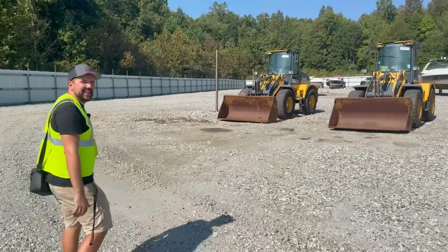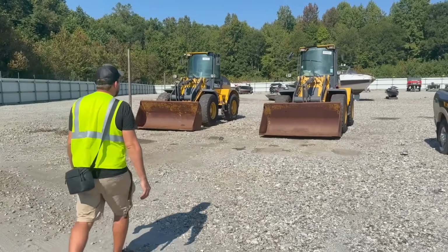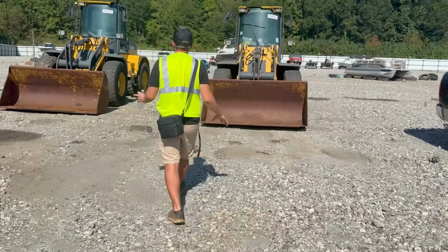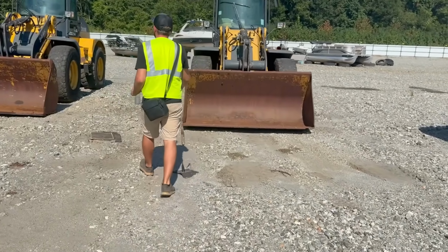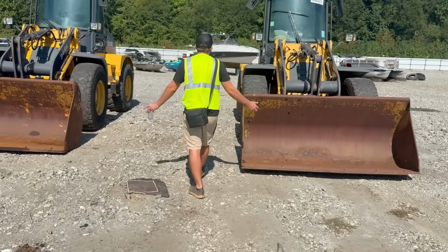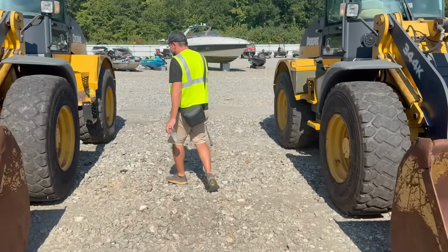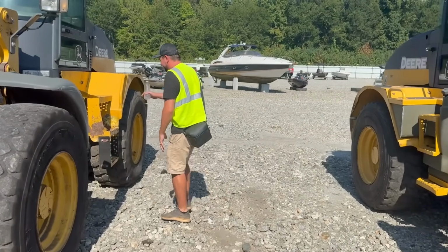Here we go, guys. Not your everyday John Deere, but man, these things are big, but not crazy big. I think it's a nice medium size. Both of them were playing today. Clean title. Nice. Sheesh.